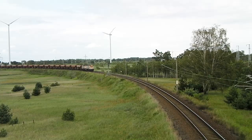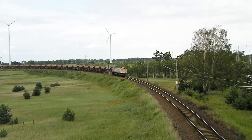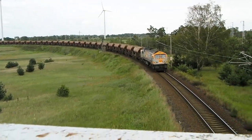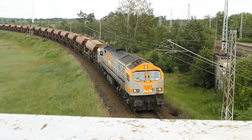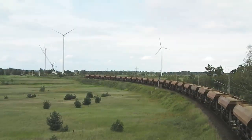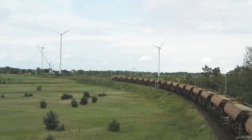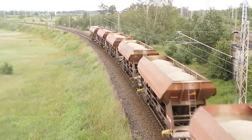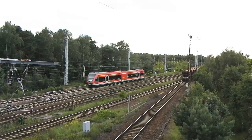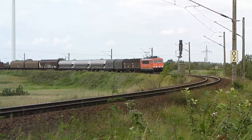The best part is this curve, which gives you a magnificent panoramic view on an entire train, no matter how long it may be. And not only that, you can even film this curve from many different angles. That's absolutely unique.